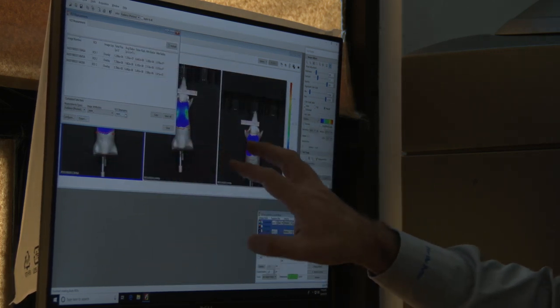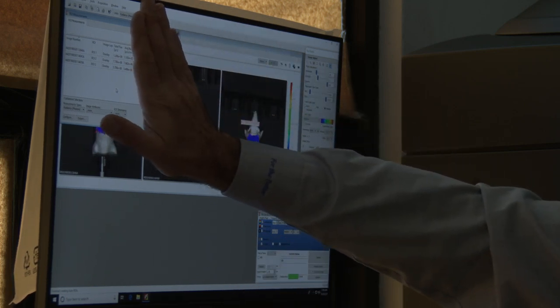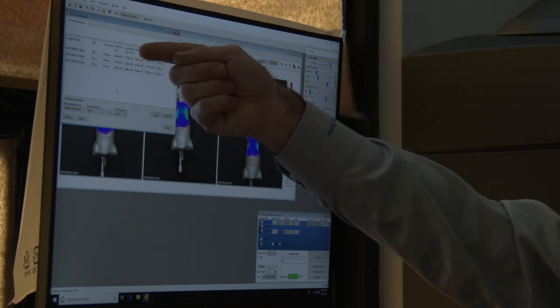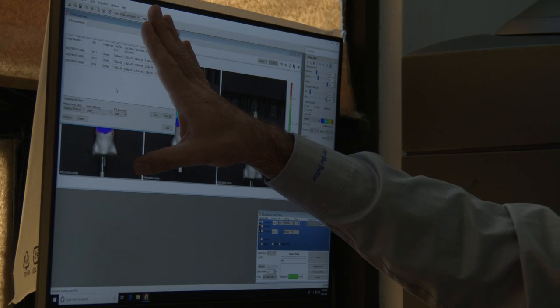If every image you're taking is field of view C, field of view C, field of view C, then you can use total flux in photons per second. If you're going field of view A, field of view C, field of view A, field of view C, then you want photons per second per square centimeter per steradian. You need the units of area in there. Otherwise, you don't need them.